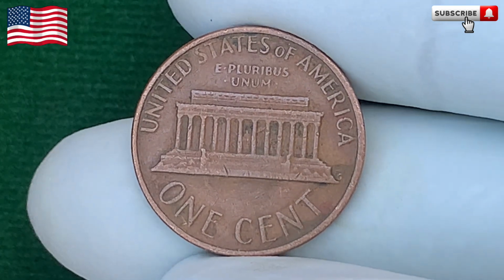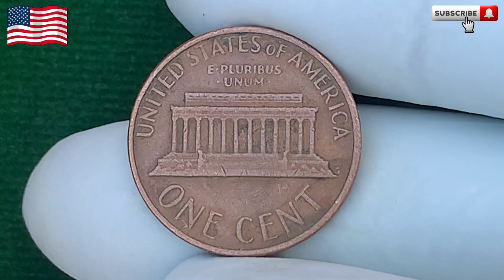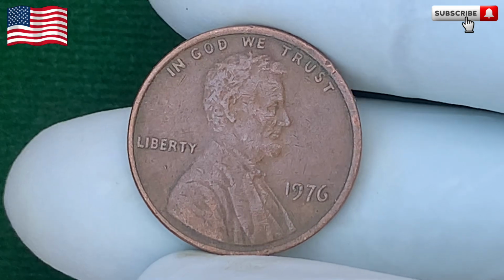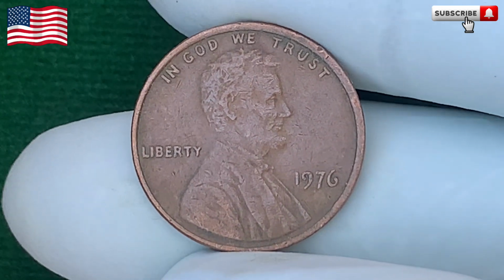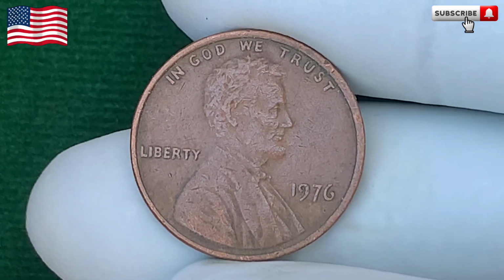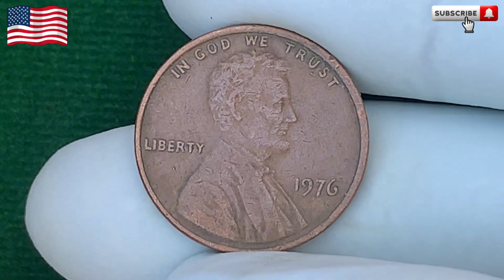So, if you have a stash of old pennies or have come across some 1976 Lincoln pennies, it's definitely worth checking their condition and mint marks. You never know, you might just have one of these rare, valuable coins sitting right in your collection. The best part is that these special pennies can be found in the most unexpected places, so don't overlook those old coin jars, piggy banks, or even change you find at the bottom of your purse.